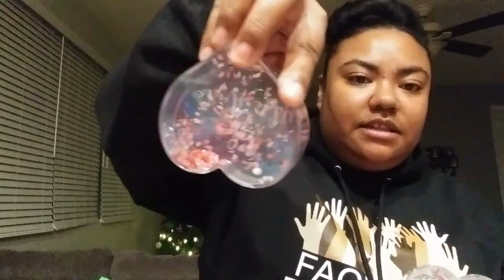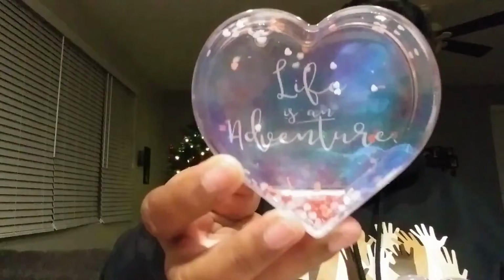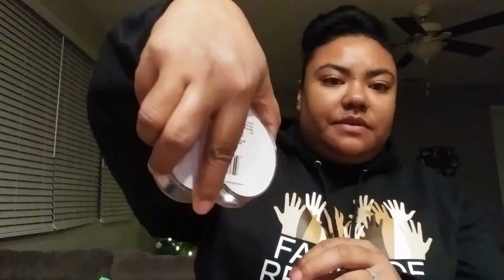Okay, so these are new. I know we saw some similar to these in Dollar Tree where you could put your own picture in it. But I thought these were cute. This one says Life is an Adventure, and they're like little pink and dark pink and light pink hearts. So that's really cute. And these will be nice to go in a stocking stuffer as well. And then this one says, happiness is you. And those are really pretty. So I picked up two of these, this one and this one. And they had another one, but I don't remember what it said. I didn't really care for it, so I didn't get that one.